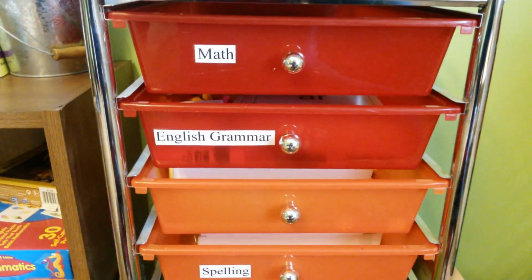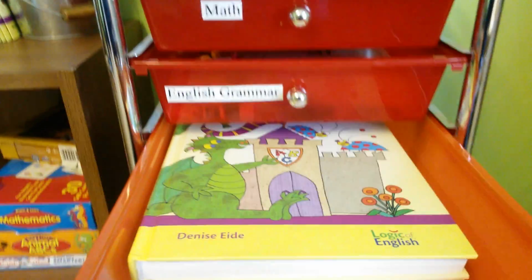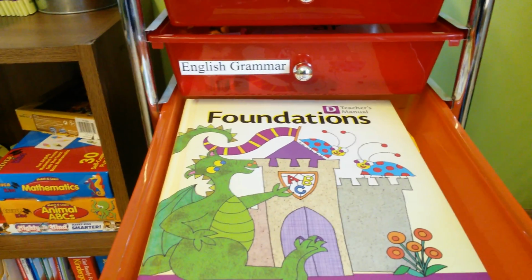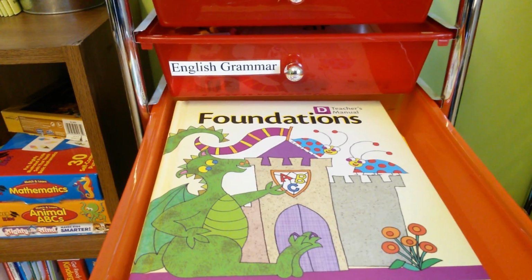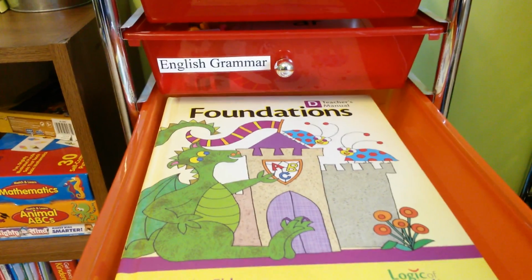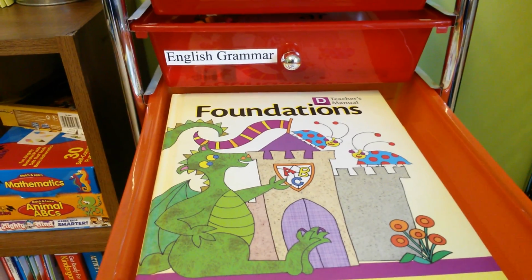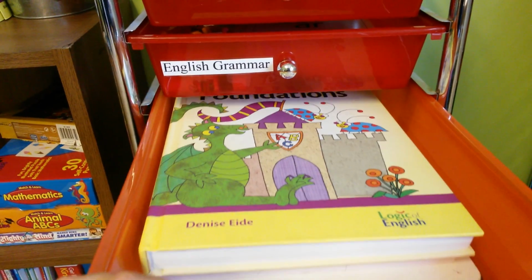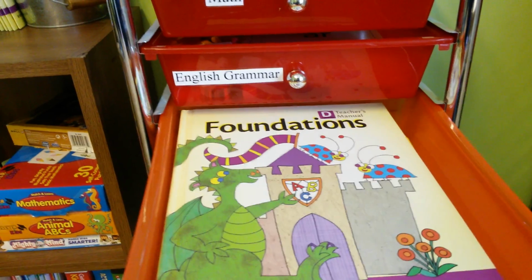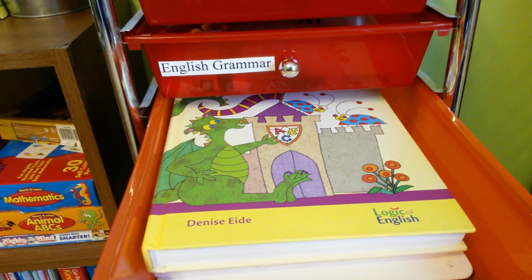Then we have our English grammar, which is Logic of English, and we love it. Here's what the book looks like. And Foundations D. Every kid is different, so I'm not exactly sure what we're going to use next year. I think then it moves into their Essentials program. I'm not 100% sure on that, so I need to look at what comes after Foundations D. It's a new program, and it's been amazing.